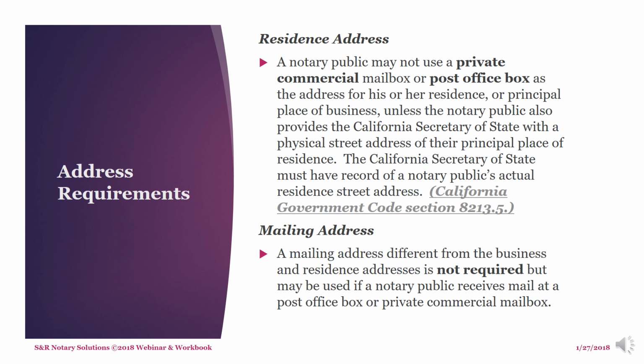Residence address. A notary public may not use a private commercial mailbox or post office box as his or her residence or principal place of business, unless the notary public also provides the California Secretary of State with a physical address of their principal place of residence. The California Secretary of State must have record of a notary public's actual residence street address.